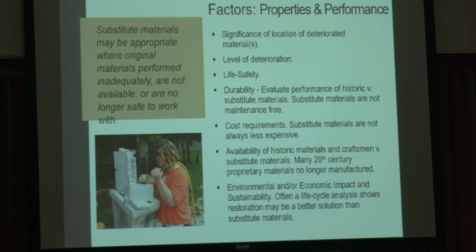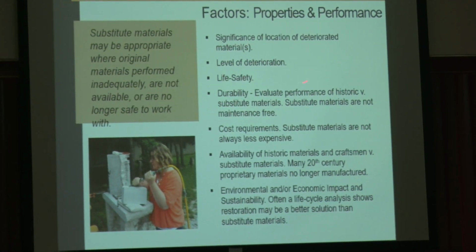Substitute materials are appropriate where original materials perform inadequately. One example is that Carthage marble we were talking about, where we don't want to use it any longer. But you always want to think about: is it significant? Where was the material located? What is the likely deterioration if I put it back? Is my substitute material going to last longer? Is it a life safety issue? Is it going to fall?